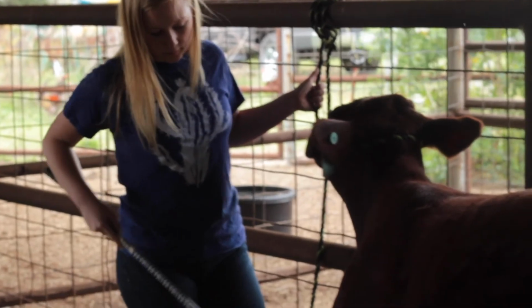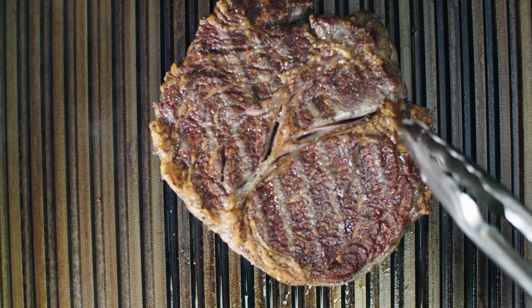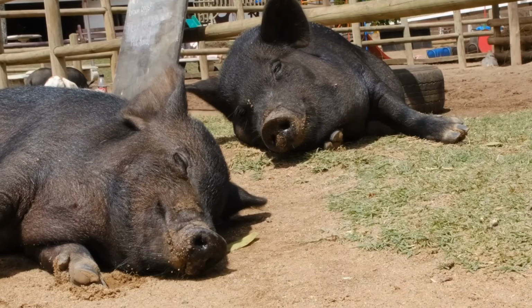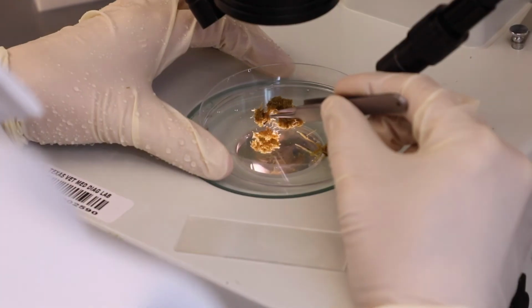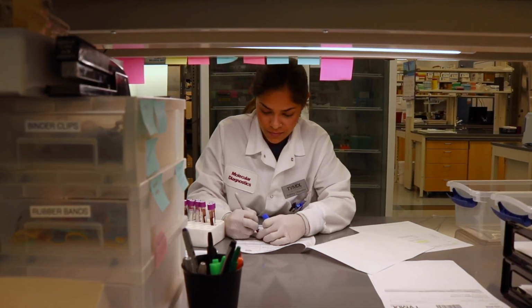Animals are a necessary part of our lives, and we interact with them or their product on a day-to-day basis. TVMDL is intimately involved in ensuring the health and safety of these animals. Everyone that works here comes from a different background or different field, but we're all here for the same purpose, to serve animals.